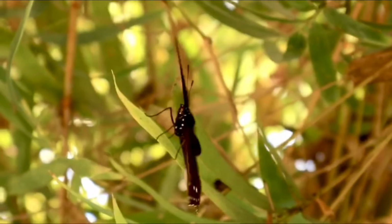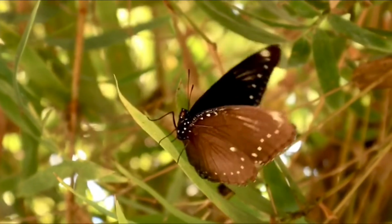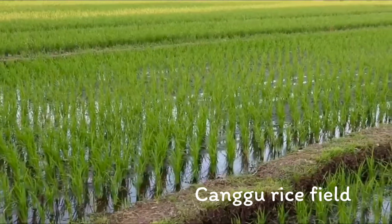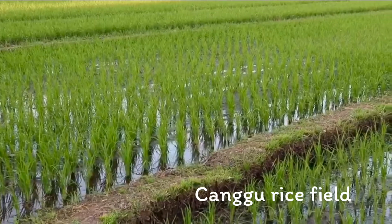Oh yeah, I did catch some butterflies in the garden, beautiful butterflies. So next to our house, there is a beautiful rice field as well.